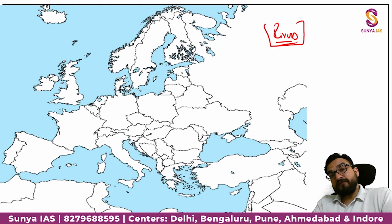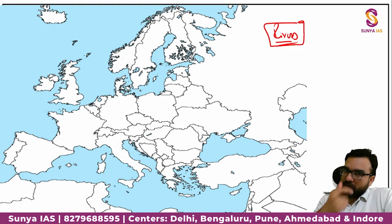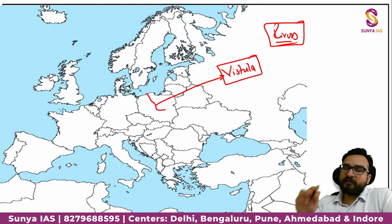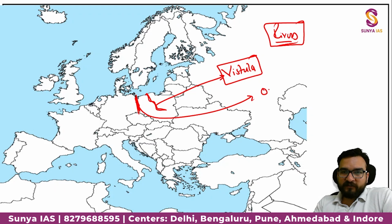A lot of mountains we have seen, more than enough. Rivers, first of all, can you identify this petal of the rose? Which country is this? Over here you will find one river flowing, that is Vistula. Remember, guys, in Poland you will find a river, Vistula. Now this particular border, this is the Germany and Poland border, you will find another river, that is Oder.